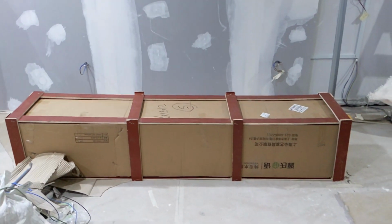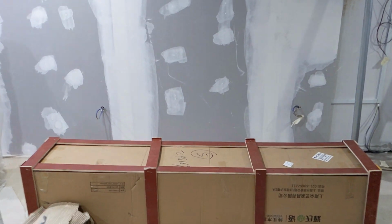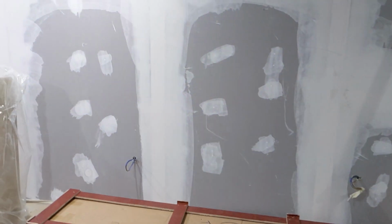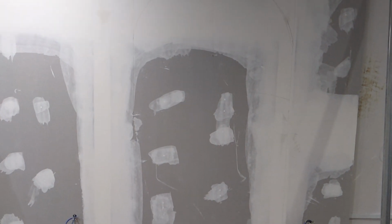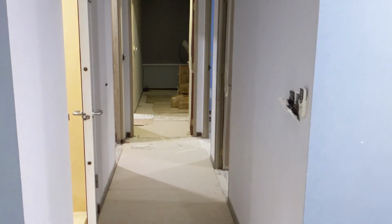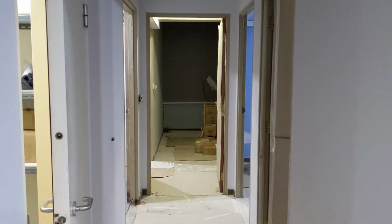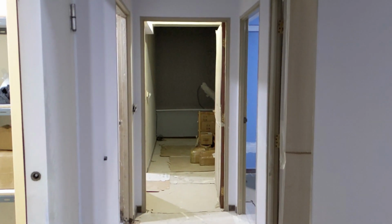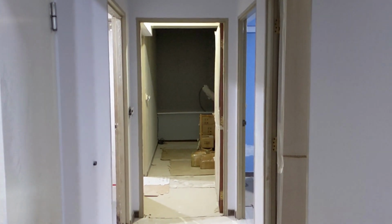At this point in time, I would say 99% of the stuff from Taobao has just arrived, and it's being housed in all our different rooms. In the later part of the video, we'll go through how I've allocated the space for all this stuff. A lot of stuff in the house, still quite messy. All the appliances and furniture fixtures have arrived apart from the sofa and the bed.